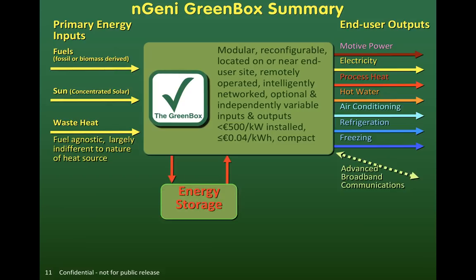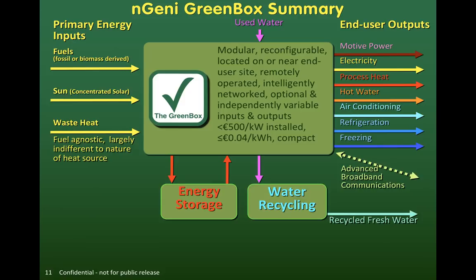In addition, we have our own IP, our own intellectual property for very low cost energy storage, which is important, especially for solar application. We can store enough energy for operating for a week or even a fortnight, for example, in winter when there is not much sun because the sky is cloudy. We can also recycle water because we have very low cost pressure inside the GreenBox. We can add modules like reverse osmosis to transform grey water into recycled fresh water.